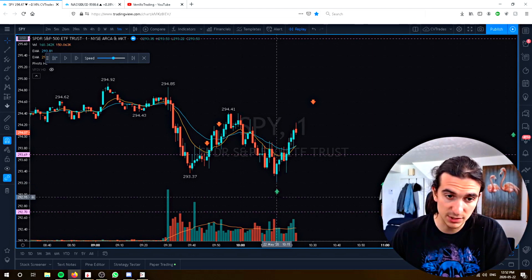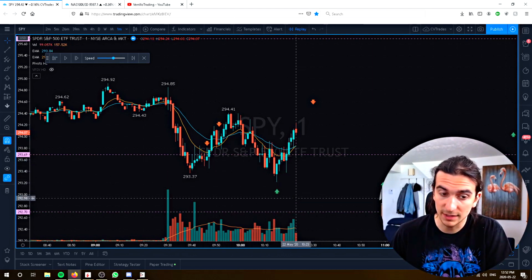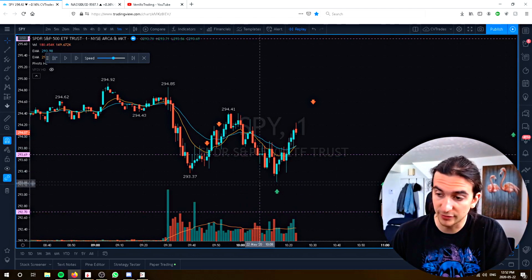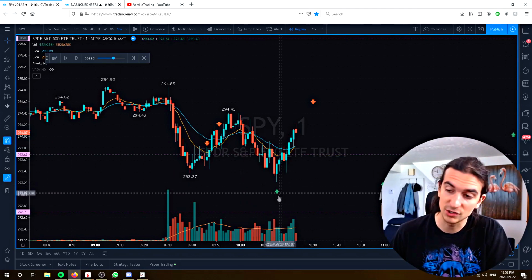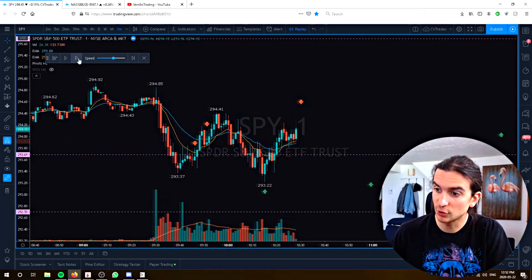I took off only a third of the position, and that was a mistake because, as you can see, I was red on the trade here, and then coming down, I would have been at break even or a little bit in profit, and I didn't take any of it. In fact, I just let it go back red after I took off a contract there. I let it go back red.